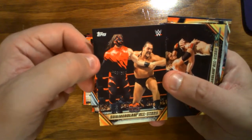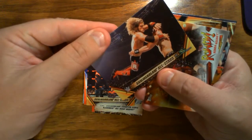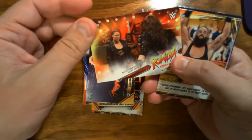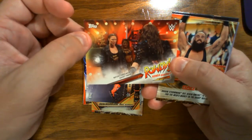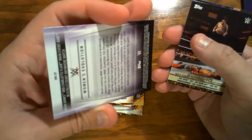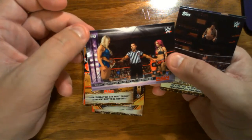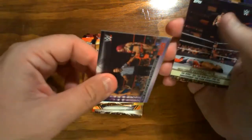There's a throwback SummerSlam, Kane and Big Show. Same, Edge and John Cena. I got a Ronda Rousey insert. Braun Strowman. Okay, this is one of the Women's Evolution cards that I think were exclusive to the Walmart packs. So we got Charlotte Flair and Sasha.